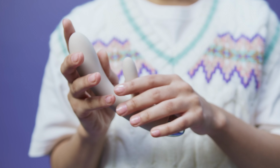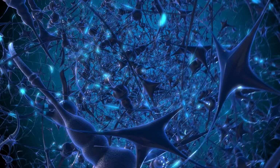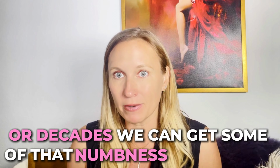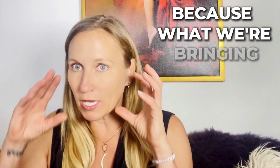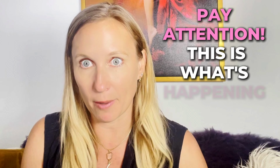So taking a vibrator and applying it on the external tissue as well as internal can help to restore that connection, right? And so what can happen is we can get numbness that has been there for years or decades. We can get some of that numbness to go away. We can get that sensation restored because we're bringing the brain nervous system back to that tissue and saying, hey, pay attention. This is what's happening here.